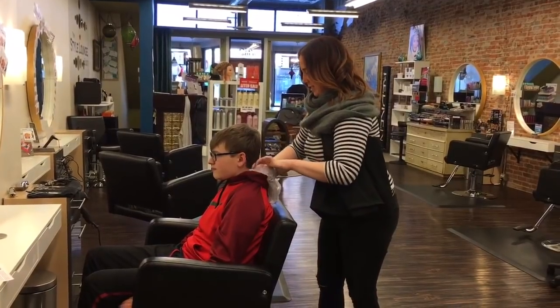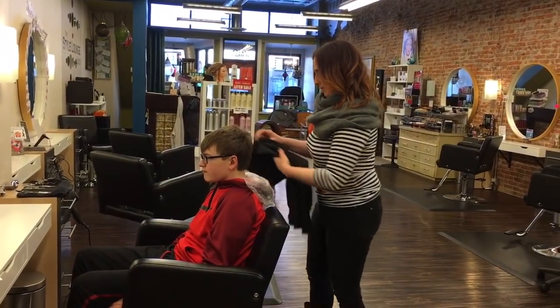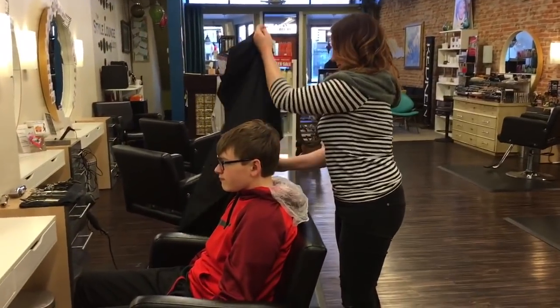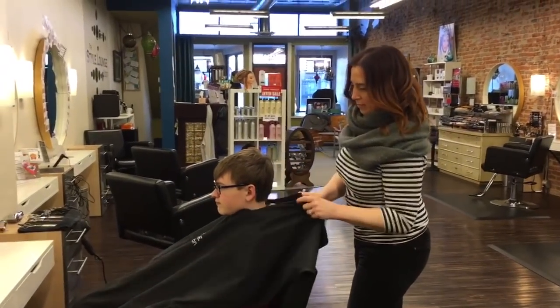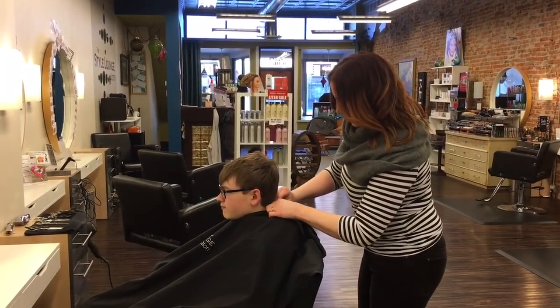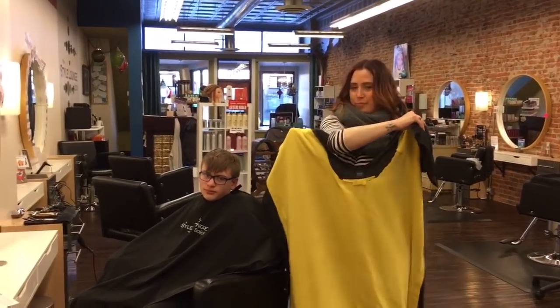To protect you from getting wet and getting pieces of hair all over, your stylist will put a plastic neck guard by your neck. Then they put a cape on you so you don't get hair all over. You can also ask for a weighted cape to feel more comfortable. This is what a weighted cape looks like.